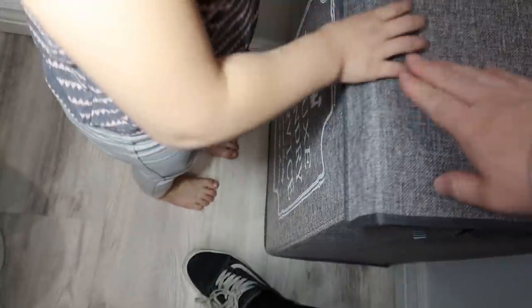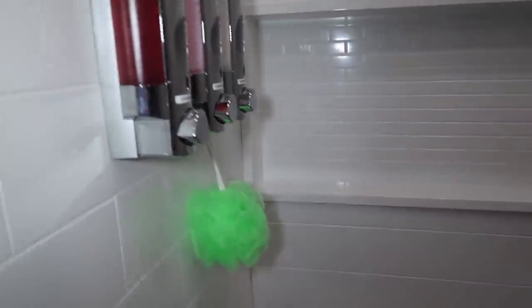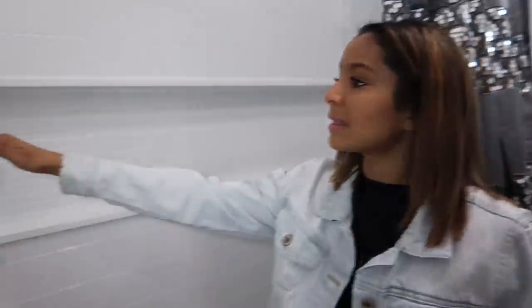Put all clean towels in here, so we'll know where all towels are. They'll be nice white. Yes. And then in here, you have your shampoo and conditioner, so we won't have bottles everywhere. Really like this. This is so cute. You did a good job. Thank you, Mom. Yeah, good job.